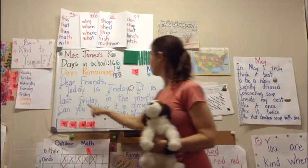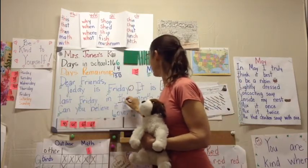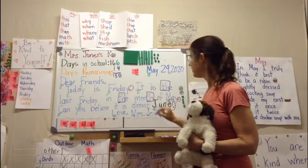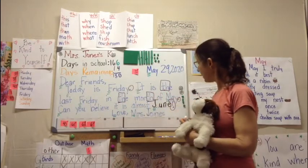Oh, yes, we can. We've got TH, the, another TH. I love when we have THs at the end of words, the end of the word month. Keep going, keep going. I do not see any more digraphs.